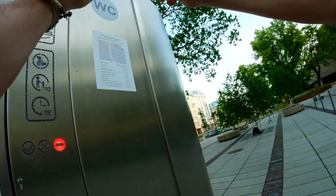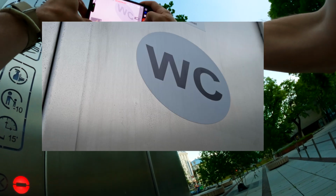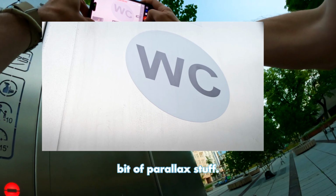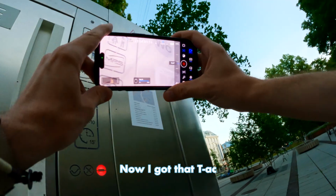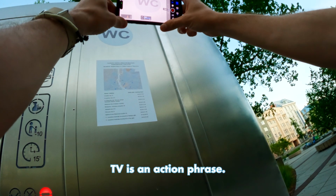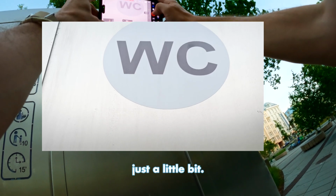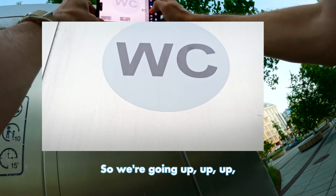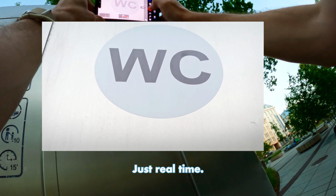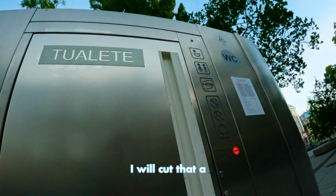Let's see. So the lens is 48mm. Let's go, autofocus, doing a bit of parallax stuff. That's bad. Okay, I'll try panning up just a little bit. So we're going up, up, up, just in real time. Stop. No. Okay, I will cut that a little bit there.